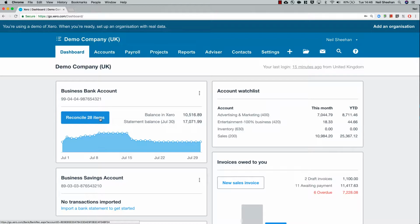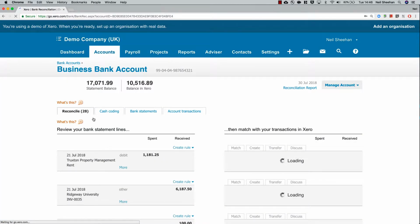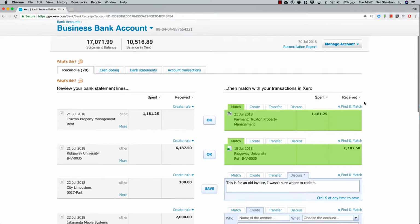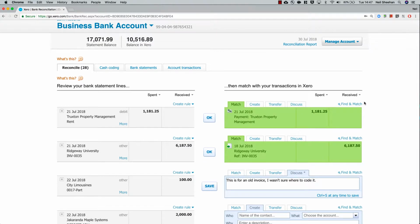So then what you'll be left with is this page. So if I click the reconcile 28 items, I tend to say that's my to-do list. So today, if I've logged into Xero, top left of my dashboard, there's 28 items that I need to reconcile on my bank. So then what you'll be left with is your bank reconciliation screen. So rather than making this reconciliation a monthly task, what we try and do with Xero is actually make this more of a daily task. So you come into here and you'll see on the left-hand side is what you would normally see as your paper statement, where you'll be ticking off the transactions that you've already created in your other software.